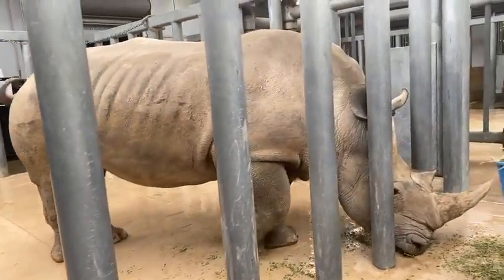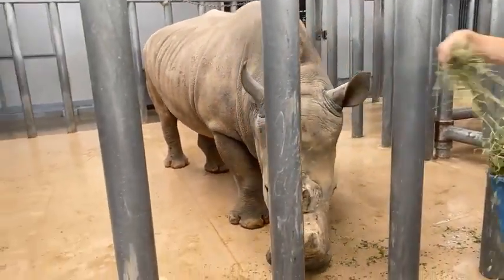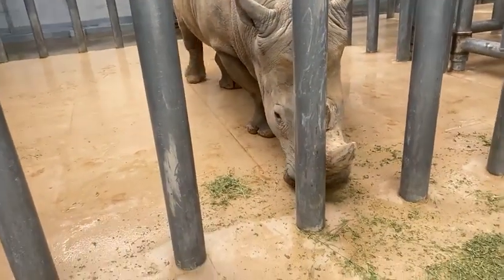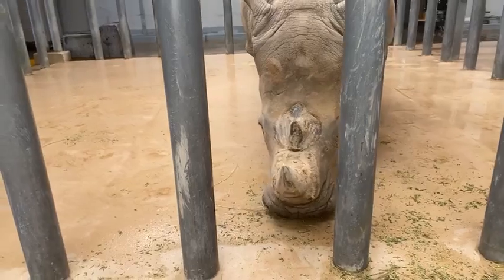Lindsay asks, how fast can they move or run? Rhinos can actually move pretty fast. They can run like 30, 35 miles per hour, and they can spin on a dime. So they're very quick movers.